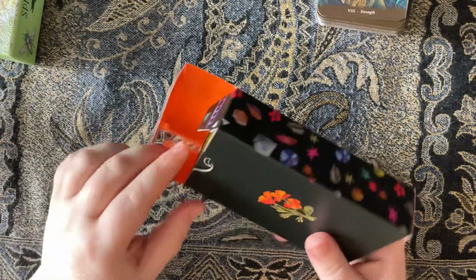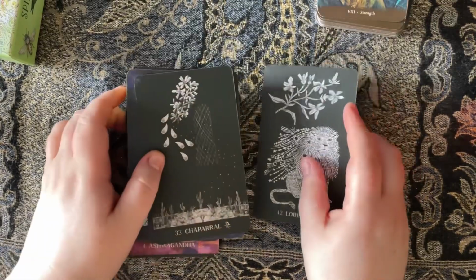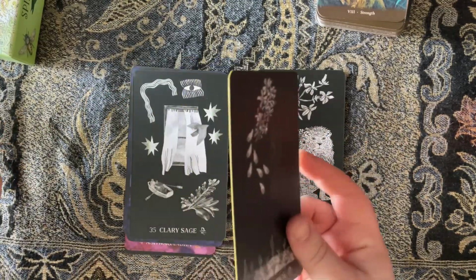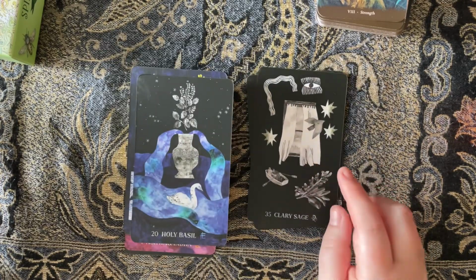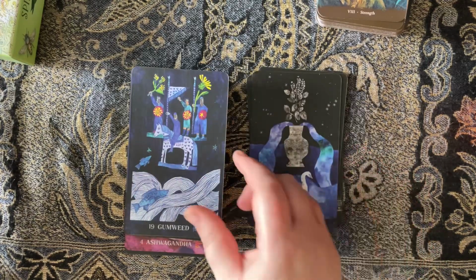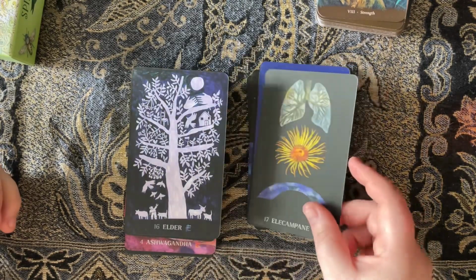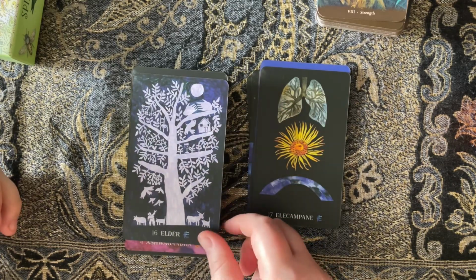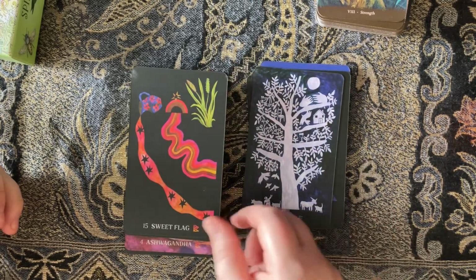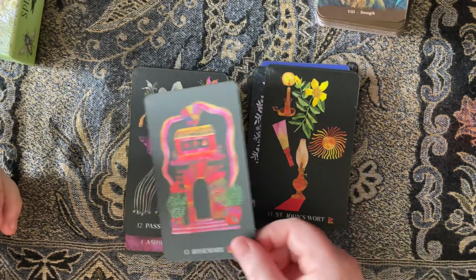This is one I just got. This is the mass market version of Dirt Gems, which I wasn't sure about. I've been back and forth a lot about whether I should get it or not. It's a beautiful deck. I love the artwork. There are a few black and white ones that I might still color in. I've colored in some of the black and white ones because that's just beautiful. I love it. So yeah, this I'll leave the way it is because it's got the purpley blue background, which I think really works for Elder. But like I had to color in Dandelion because it was in black and white, and that's just not going to work for me.